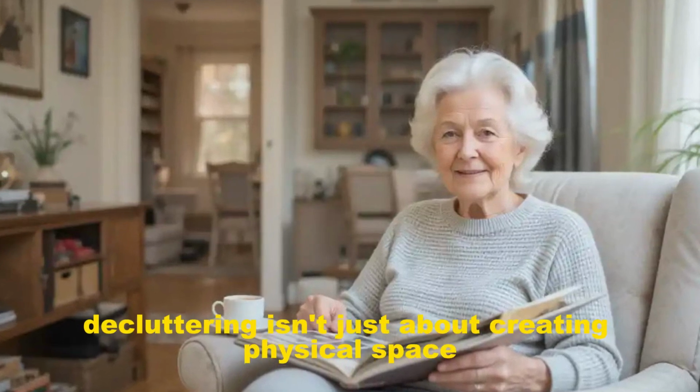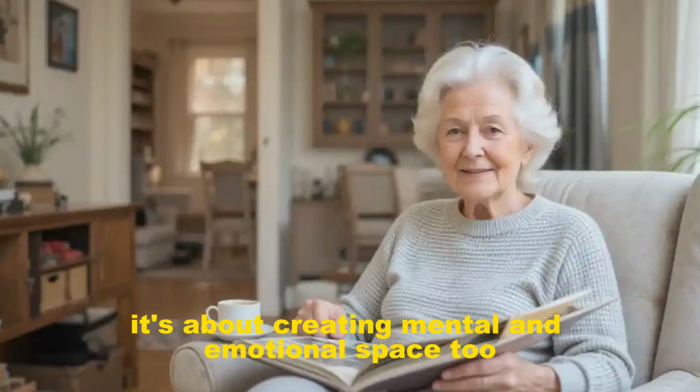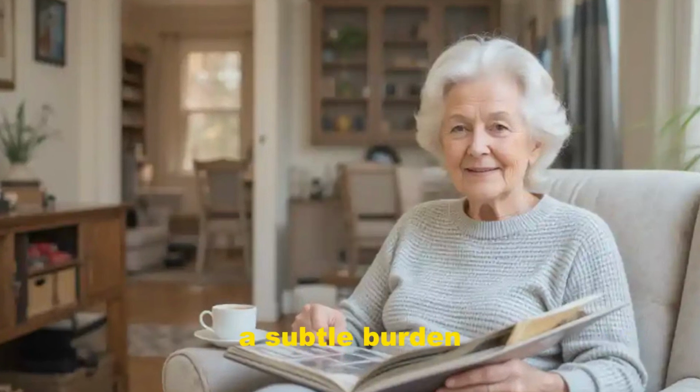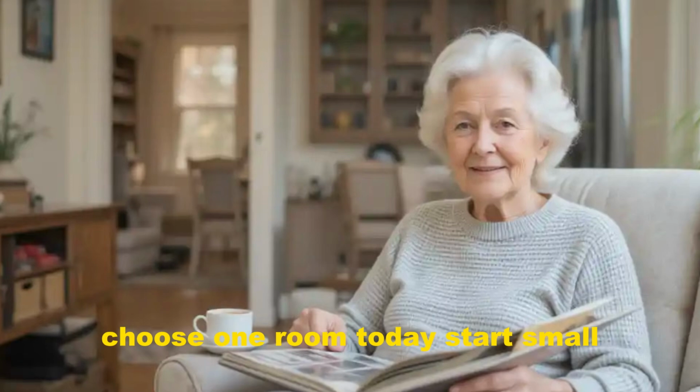Decluttering isn't just about creating physical space. It's about creating mental and emotional space too. Each item you release lifts a small weight from your shoulders, a subtle burden you may not have even realized you were carrying. Choose one room today.